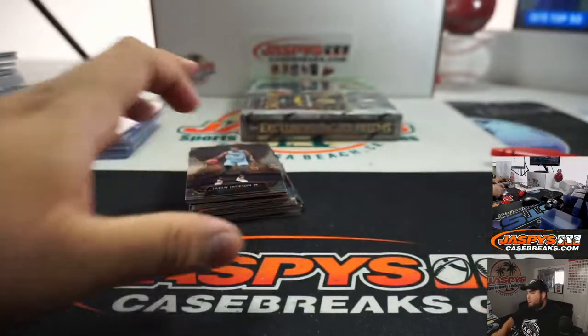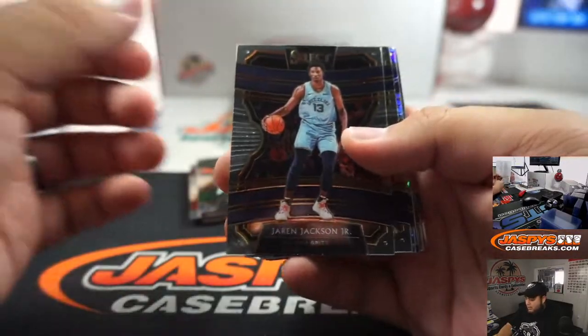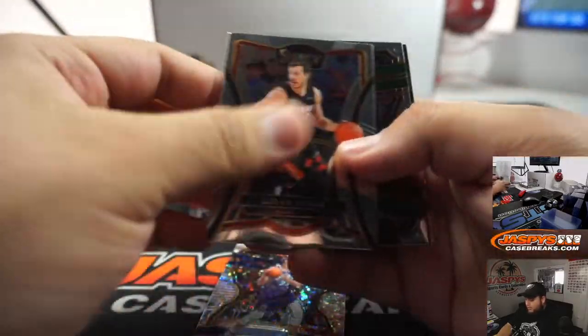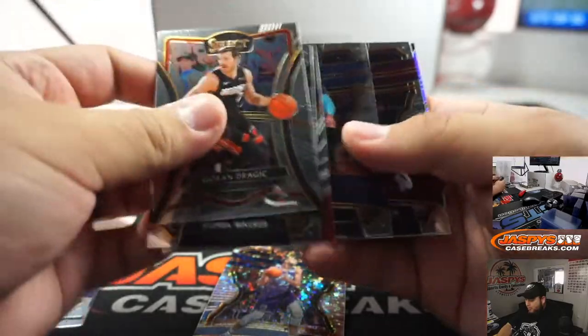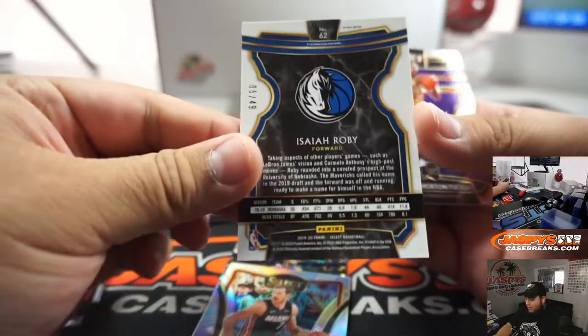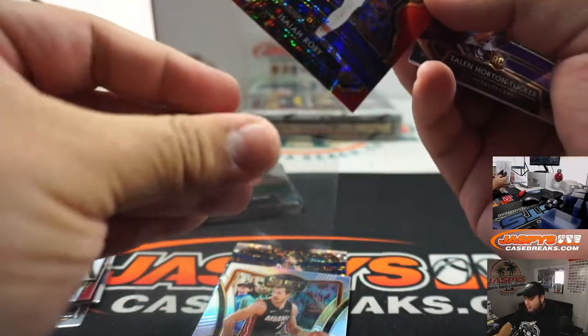Love Herbert. Yeah, AJ, all cards ship, so we'll get that at least. All right, guys, good luck. Second to last box. We got a Rudy Gobert for the Jazz, Disco. We got Goran Dragic. Isaiah Roby, 5 out of 49 for the Mavericks. Rookie Red Disco.